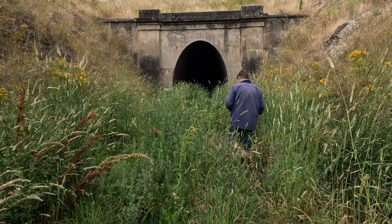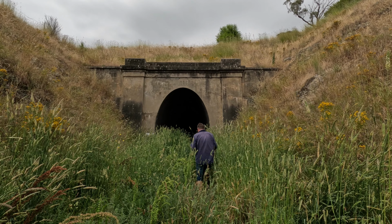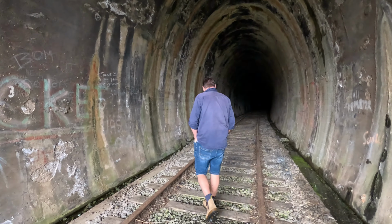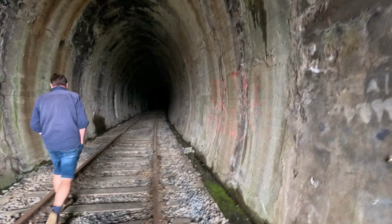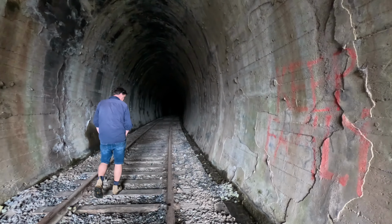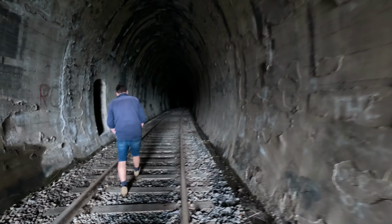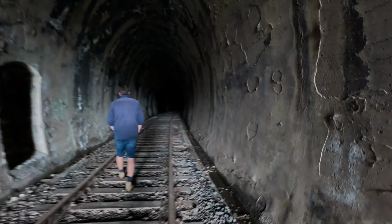So we have found the old Carcoar tunnel, 1886. Wow. Apparently you can walk all the way through to the other side. Wow. Imagine the train coming through here.